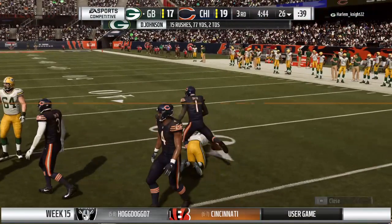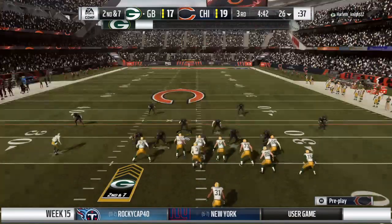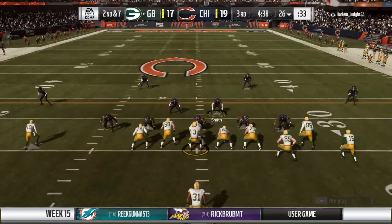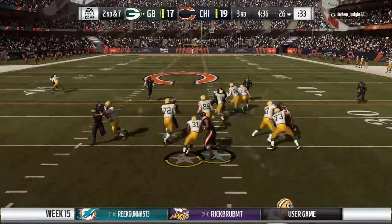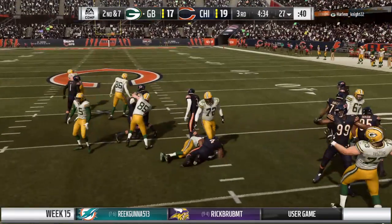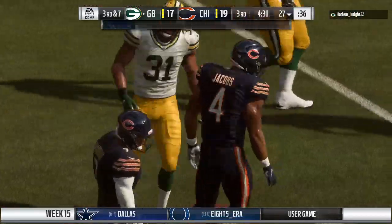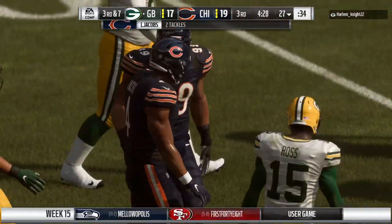Try and get after them early and try and create a big play to give themselves some momentum. See what they have up their sleeve. 3 yards on the pickup there, and it'll be second down. On second down, Johnson. And he'll fight forward to about the 27-yard line. He'll pick up only a yard there, and it'll leave him with a 3rd and 7.